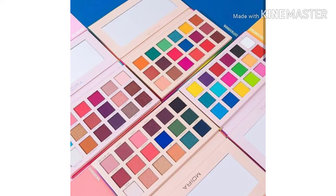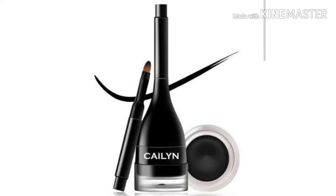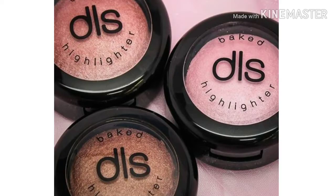So first of all, you know the More Cosmetics Dream Series 18 pan palettes. You will get one out of these 4, which is Dreamscape, Daydreams, Wanderlust, or Stargazing. You will get one of those palettes. Also the Kaylin Line Fix Gel Liner, and then the Baked Highlighter, which is Dirty Little Secrets. And again, I'm not sure about the variations because I've only got one variation box so far.